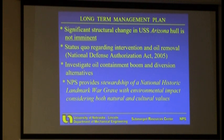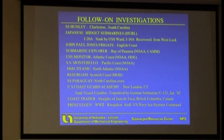Our purpose and the purpose of NIST is primarily what's the state of the ship at a given time, so that the Park Service and the Navy then have some criteria upon which to plan for the future. So that's been the primary impact of our work. Now, follow-on investigations: it turns out some of the information, like the concretion analysis and some other things we've done, have been useful to project into other kinds of ship losses, and so there are several of these.